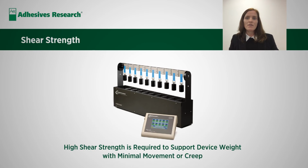The shear strength of an adhesive is the maximum shear stress in the adhesive prior to failure under torsional load. High shear strength is required to support device weight with minimal movement or creep. The shear strength of the adhesive can be evaluated by applying a load of a defined weight, often 500 grams, to an adhesive tape which is bonded to a panel. The time it takes for the bond to fail is an indication of your shear strength.